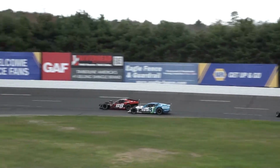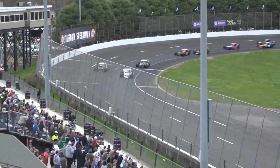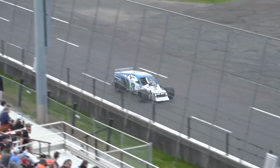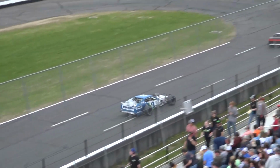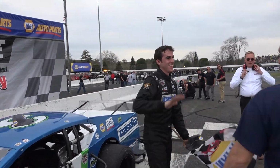Tries it low. Marcello Rafano, here comes Tallman. They come off the turn. The fans are jumping up and down in their seats, and Troy Tallman will take down the win. First career SK Modified win for Troy Tallman here at the Stafford Motor Speedway. Hey, I just got to do what I have to do to win. He got me 2 years ago doing the same move. Yeah, what a day. Spring Sizzler winner.